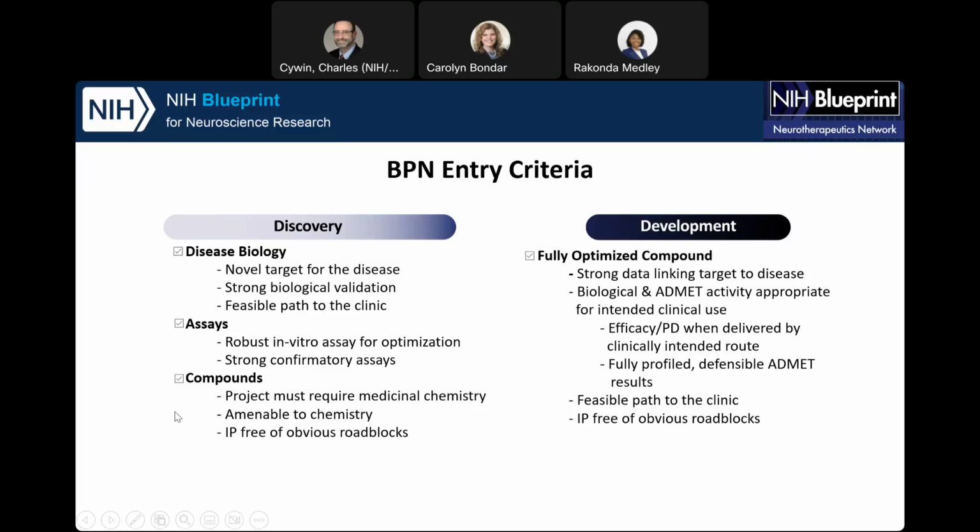From a compound point of view, make sure that we actually require optimization, that it's amenable to chemistry, and that it has no IP blocks, intellectual property blocks, against it. If you're coming to develop someone else's compound which you do not own, you would need to show permission for how you're going to do that. From the development side, you need to have a fully optimized compound with strong data linking it to the disease target. You may not have all the therapeutic index done, but you should have a good idea of what the biology of the ADMET looks like to really support the idea that this is a potential clinical candidate. You also should have some input from a clinician that there's a feasible path to the clinic, as well as IP that is free of roadblocks here as well.